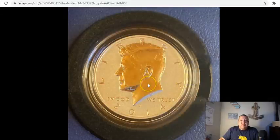This is the reverse proof that you see here. Of course, these are all, at this point, still 90% silver. They haven't transitioned over to the .999 fine composition yet. That doesn't occur until 2019.